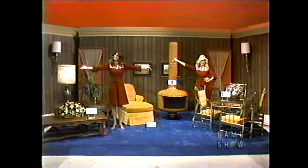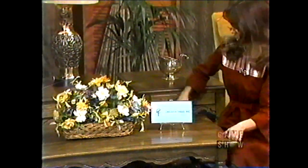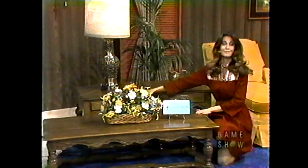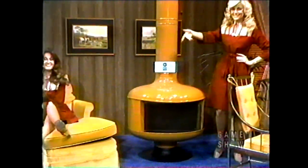Now, Cecile, just look at what you can win. A chaise lounge, a fireplace, a game set, and three cocktail tables. First, Carolina Tables offers a durable Tudor oak table group, hand-distressed for antiquity and beautifully finished to complement the oak grain by Carolina Tables Incorporated. Second, a chaise lounge. Cox Manufacturing Company shades in flex velvet featuring hardwood frame, hand-tied coil springs, reversible seat and pillow back cushions, boudoir furniture from Cox.